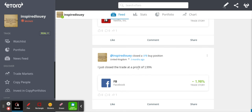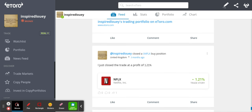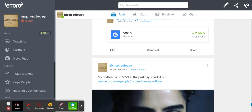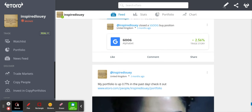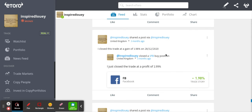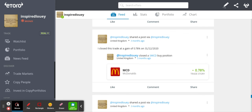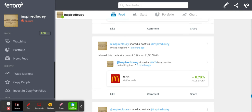So I just closed a trade. This was 3 months ago. That was nearly a 2% profit, 1.99%. This one was a 1.21% profit. This one was a 0.77%. Over here was a 2.56%. That was on the 28th. On the 28th again, it was a 1.98%. On the 29th was a 1.21%.